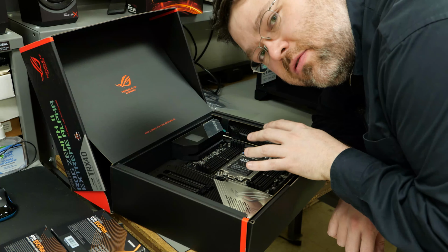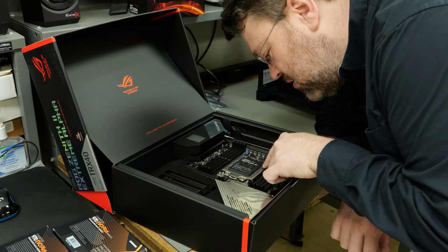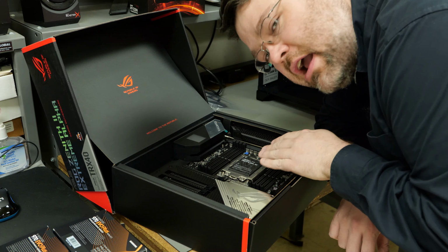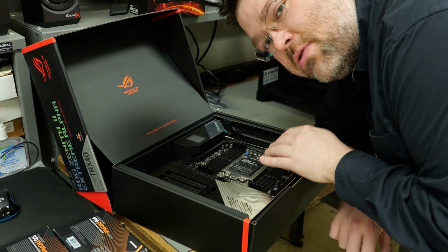So this is the most horrifying part of the build. And by horrifying, I mean it's actually pretty fun. This is the part where, if you're careful, you can do it on your own, but the Microcenter build service, really, this is cool. I'm glad they're doing this.